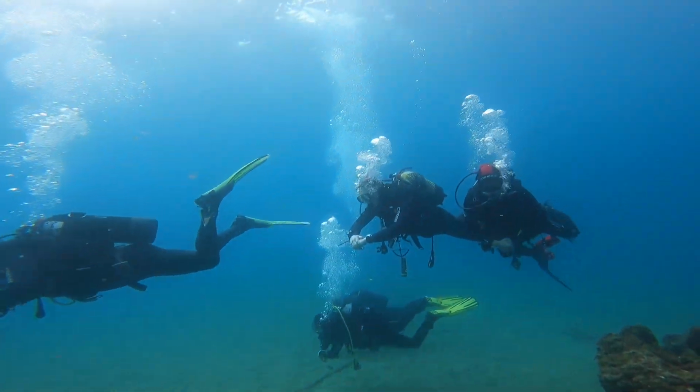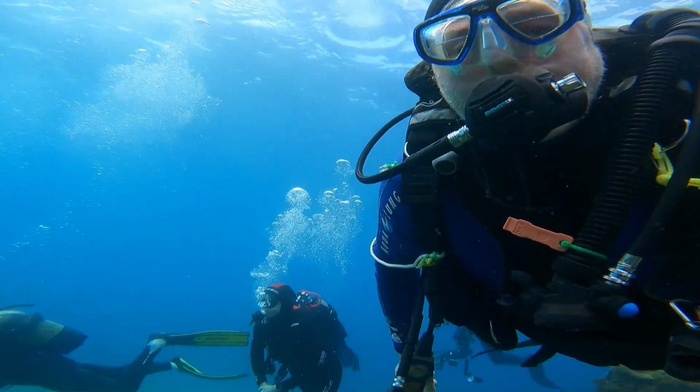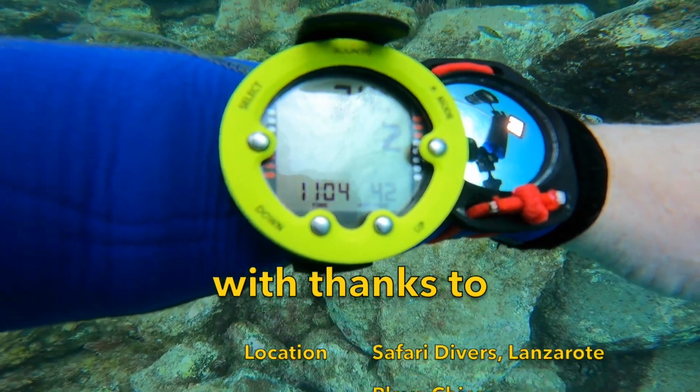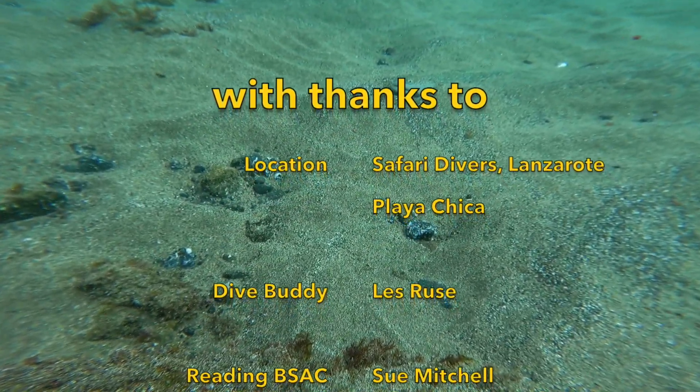It's now time to enter our safety stop, time to avoid decompression. And as you can see, we've been underwater for 42 minutes dive time, and 2 minutes remain of safety stop time.